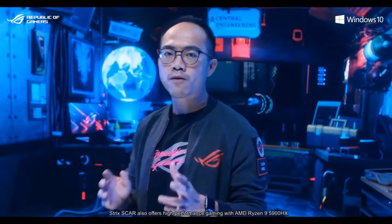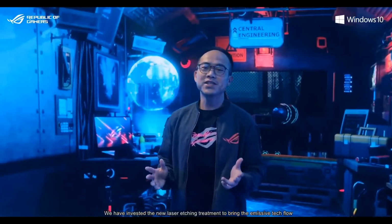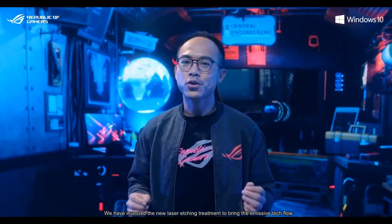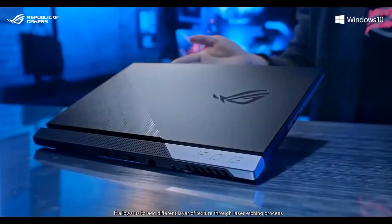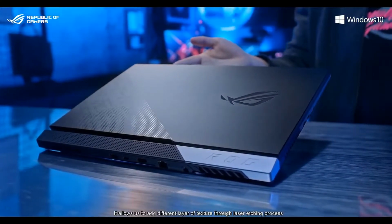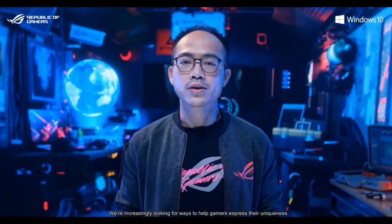Strix Scar also offers high-performance gaming with the AMD Ryzen 9 5900HX, the unlocked version of the AMD CPU powered by the Zen 3 architecture. We have invested in new laser etching treatments to bring the emissive tech flow on the top cover of ROG Strix. It allows us to add different layers of texture through the laser etching process. We are increasingly looking for ways to help gamers express their uniqueness, and the Strix Scar Edition introduces a new way to modify the chassis itself.